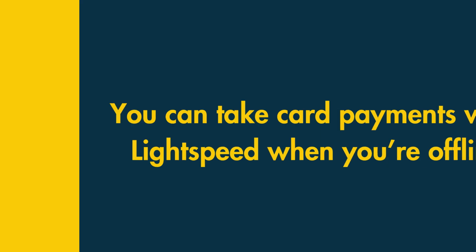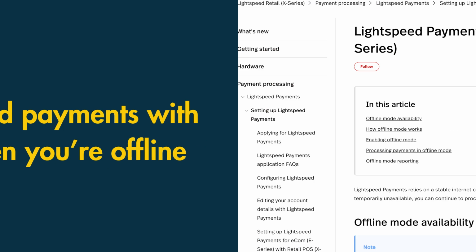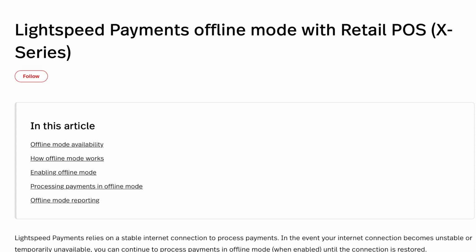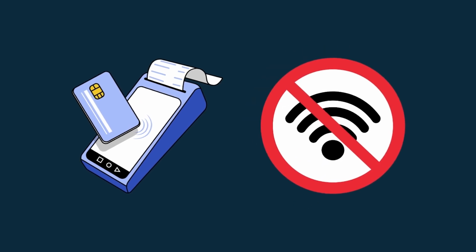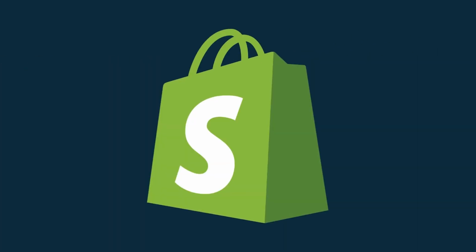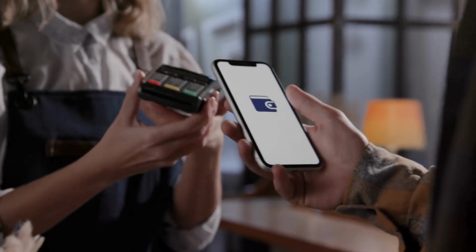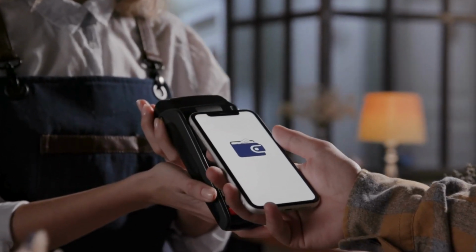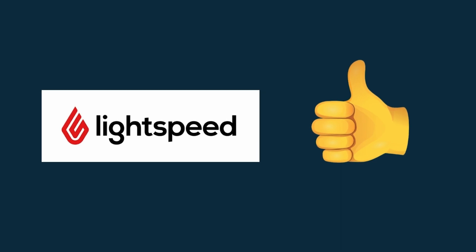3. You can take card payments with Lightspeed when you're offline. When processing in-person payments, Lightspeed lets you make use of an offline mode, which lets you take card payments without access to Wi-Fi. This isn't currently possible with Shopify POS. So if you know you're going to be regularly selling products in areas with poor Wi-Fi coverage, Lightspeed will be a much better choice than Shopify.